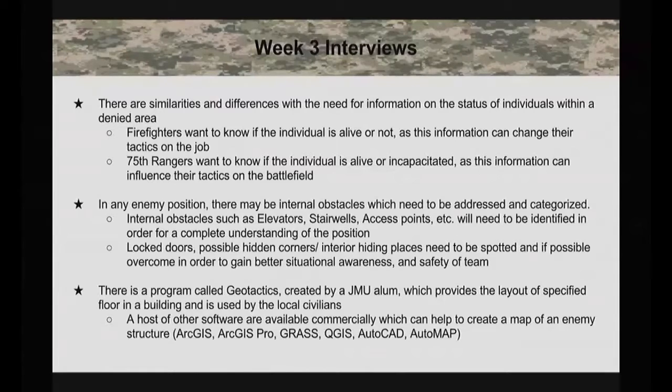And then, so I talked to a previous JMU alum who created this program called Geotactics, which is basically a GIS program that gives you a visual layout of a building. It's for all the buildings in the Harrisonburg town, and the fire department primarily uses it. He said other workforce organizations also use it, and it basically is a quick and easy way to develop a visual floor plan or blueprint of a building for workforces to use.